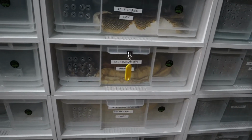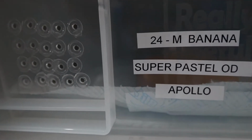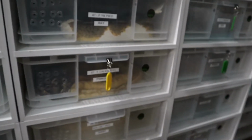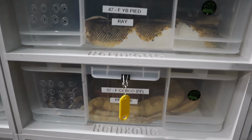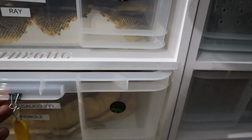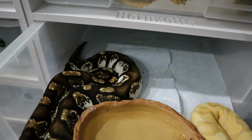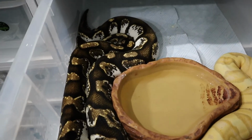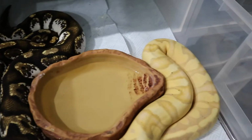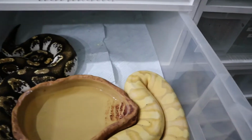Now we've got some other males that are out. The banana is out as well. I think I've put the banana to the calico. So the banana is a super pastel orange dream, which is Apollo, and we put her to Pringle, who's an FF line calico. I'm not sure if they've hooked up. They don't look like they have. I think they hooked up earlier in the year, so the banana's probably either done his job and we've missed it, or she might be in shed, so it might be one of the reasons why they haven't locked. So we'll probably end up separating them today and see how they go.